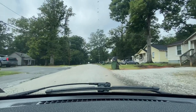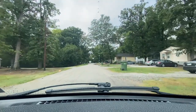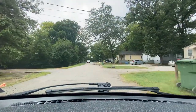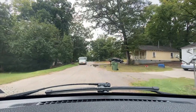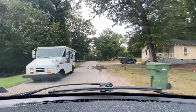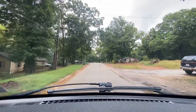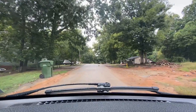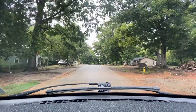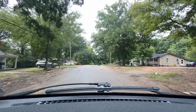This is Tune 215. And right now we're in South Carolina. We're going to be doing a driving tour of the Lancaster Township. I believe we're in Lancaster City. It's a town in South Carolina about 20 or so minutes away from the borderline of North Carolina. On the left-hand side, there's a trash can that reads City of Lancaster. So we're gonna explore this a little bit more.